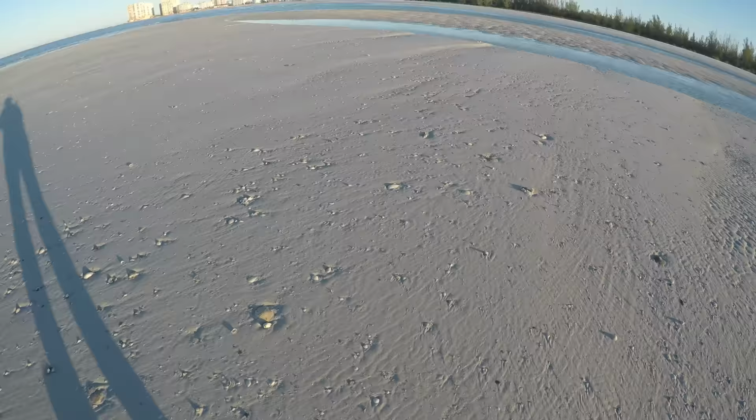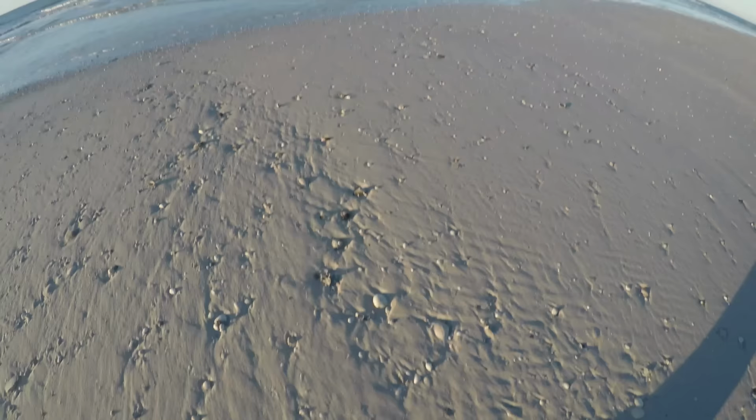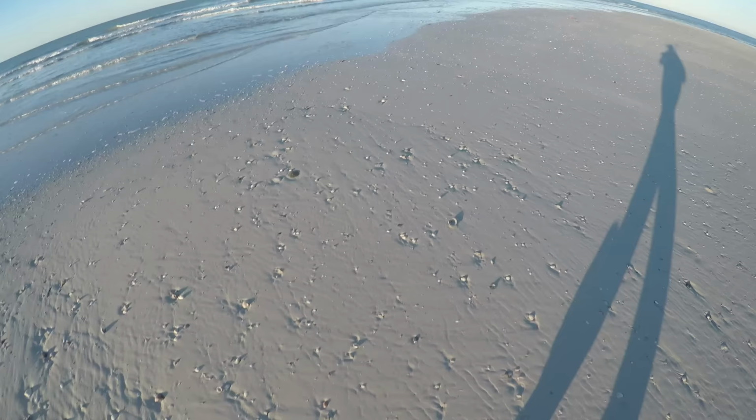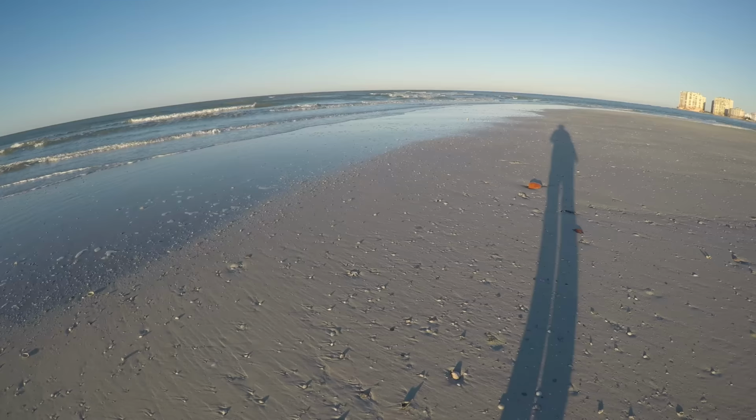So this sandbar is pretty flat, but if you look down here, you can see this sand is really solid. It's not super mushy like mud. So in this space, you're not really looking down at your feet for every tiny little shell. You kind of want to look up and look around because things that are impacted down in the sand are going to be sticking up.